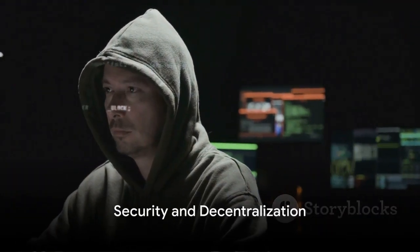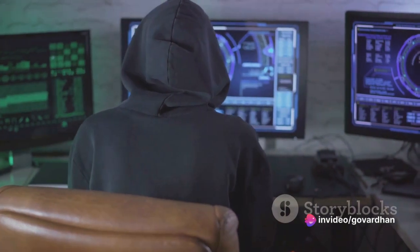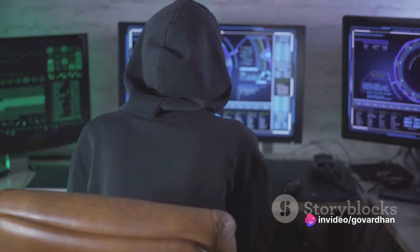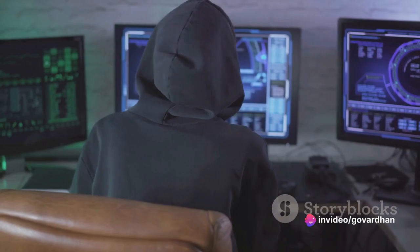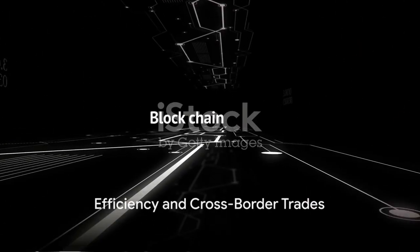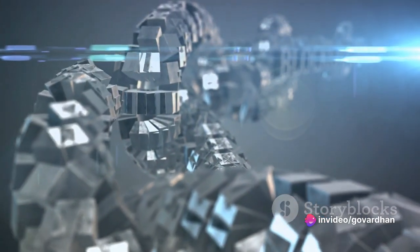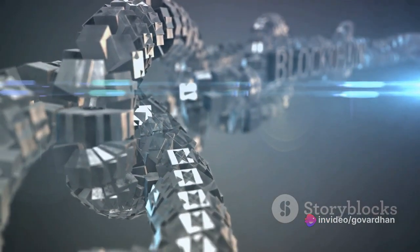Moreover, the decentralization of blockchain makes it a tough nut to crack for potential hackers. The technology ensures that all data is spread across a network of computers, making it extremely difficult to tamper with. But it's not just about security. Blockchain also offers efficiency. Unlike traditional financial transactions that wait for business hours, blockchain operates round the clock. Transactions can be completed in mere minutes and are considered secure after just a few.